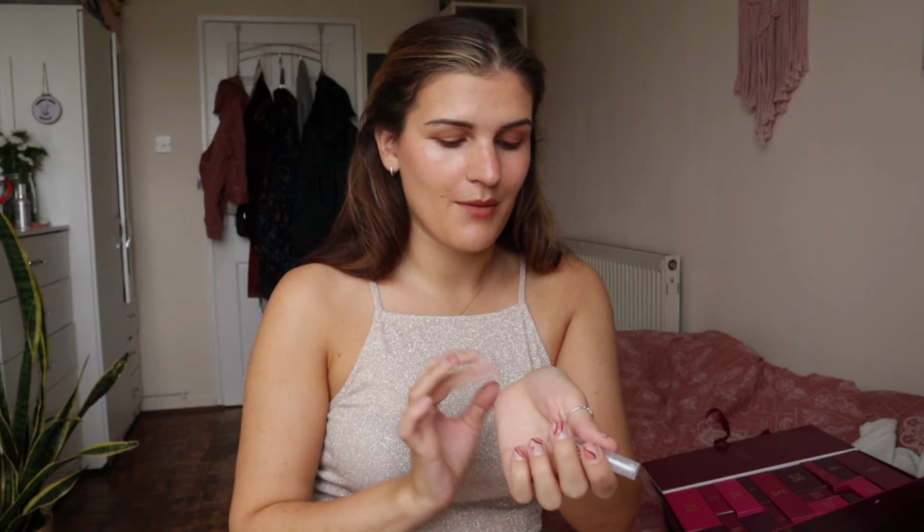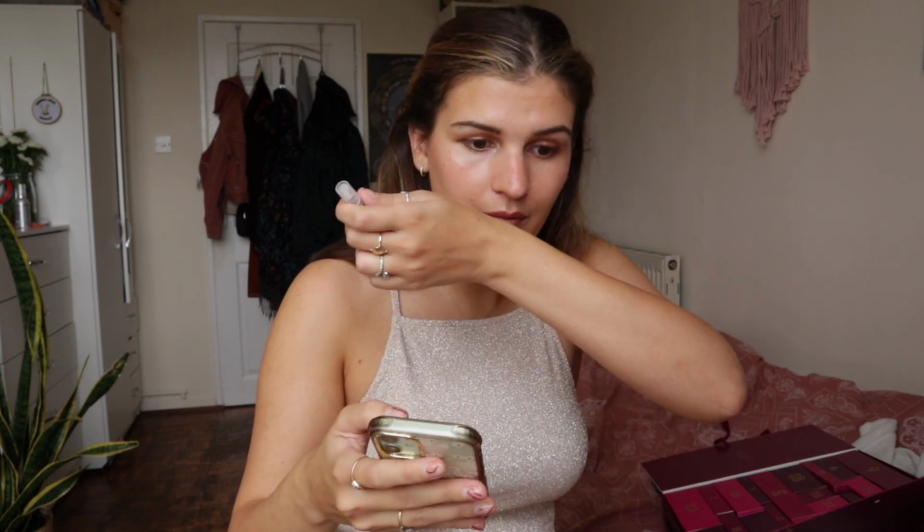I didn't smell that originally, but there's a lot of vanilla in here. There's also rose and maple syrup. I can definitely smell that. It's very sweet. Definitely a perfume I'd wear, and it's one of those small ones you can just slot into your bag and spritz yourself if you ever need it.